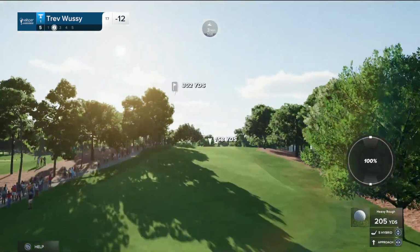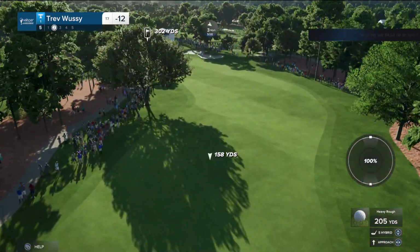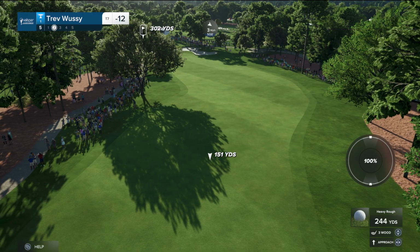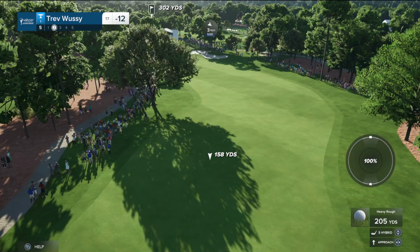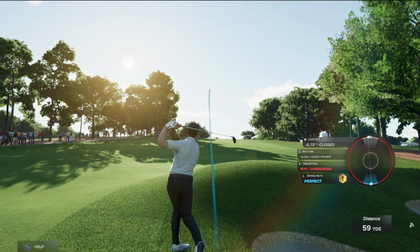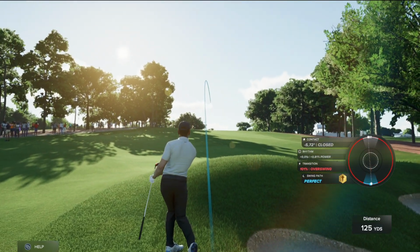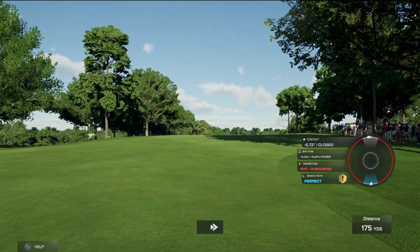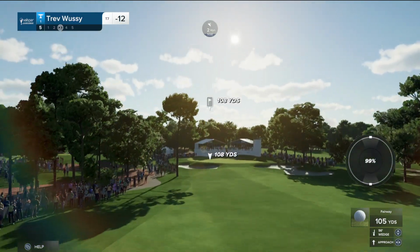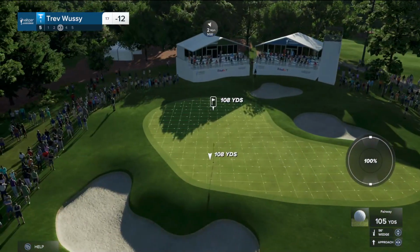Down to Henny now, and she's taking a good look at this player's lie. Guys, you know the worst lie you've ever seen? Yeah, this is nasty. Oh, well played. Playing from 110 yards out.